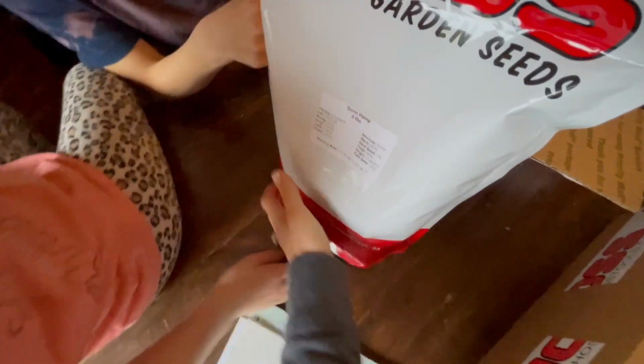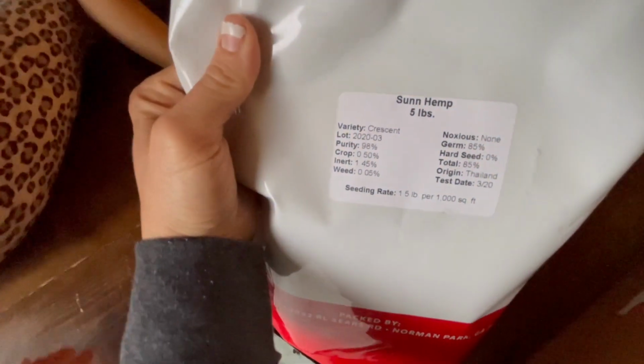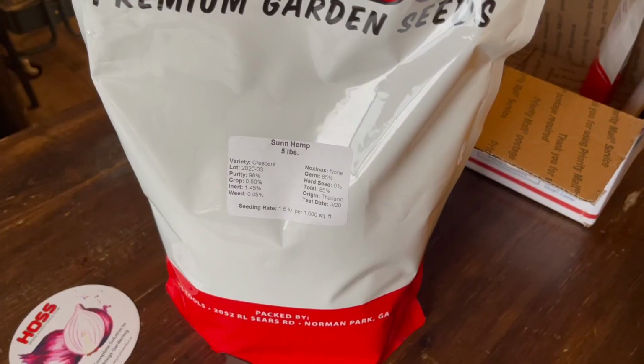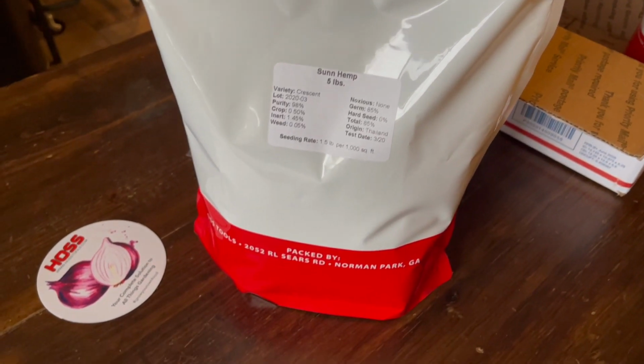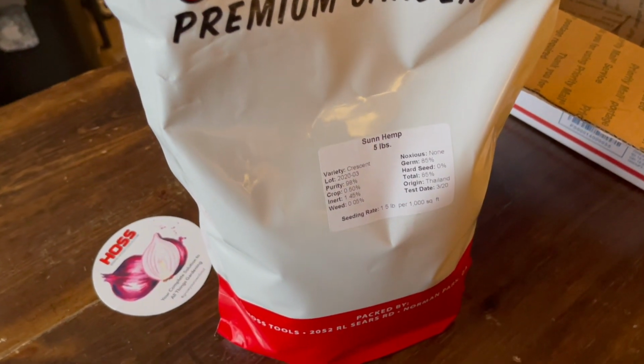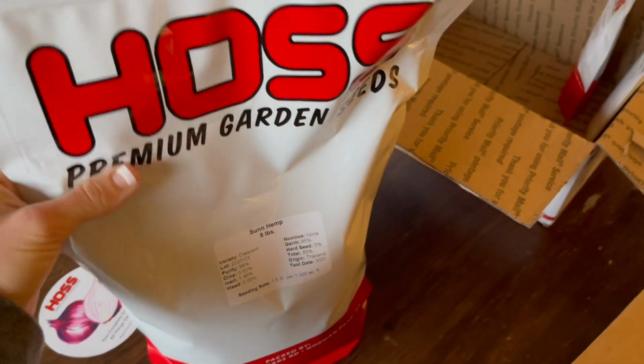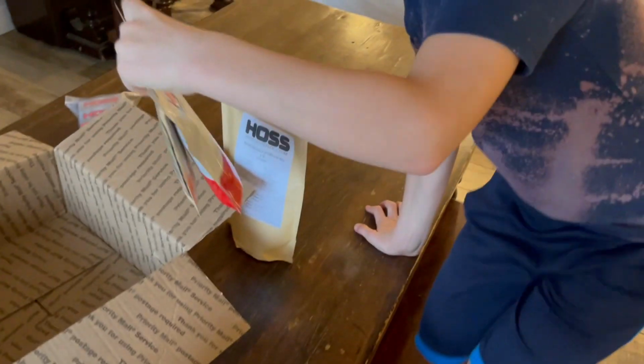Oh, really? More stickers. We have, what's that? Garden seeds. Sun hemp, 5 pounds. Something that sun hemp is really good for is adding nitrogen to your soil. It's also something that adds organic matter. We have poor soil here. We're gonna see how this fares, so I'm sure it's gonna be awesome. Ooh.